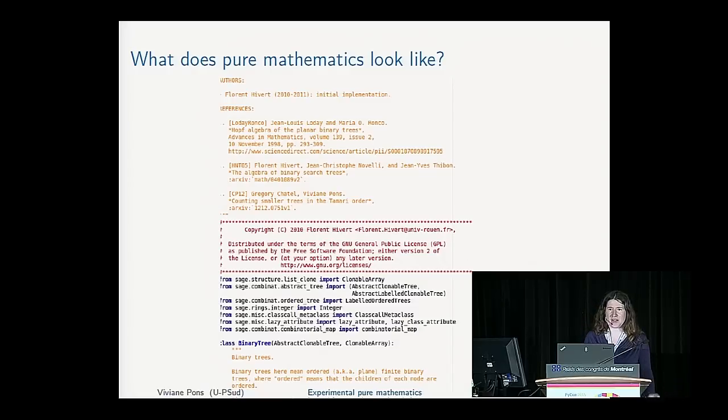Sage is a mathematical software. It's open source. It's written in Python, and it's been built by researchers. Here you see I put the head of a file, and what you see is mostly comments and mathematical references. And the way I see things, Sage is mathematical content.